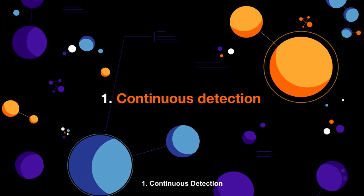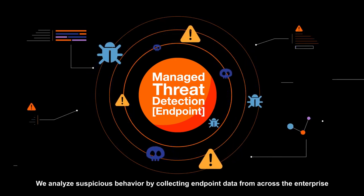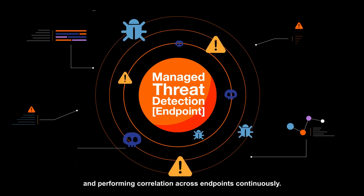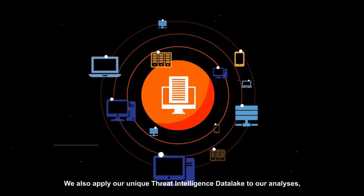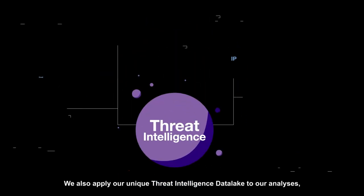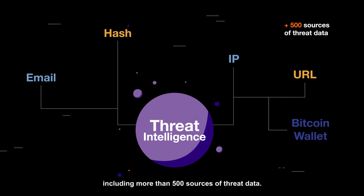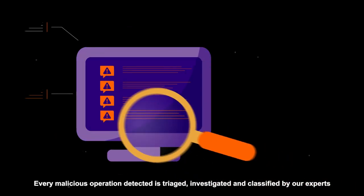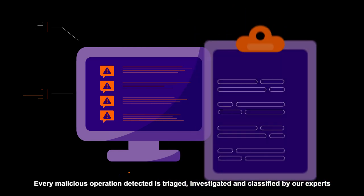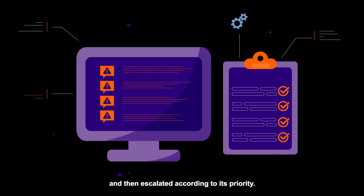1. Continuous detection. We analyze suspicious behavior by collecting endpoint data from across the enterprise and performing correlation across endpoints continuously. We also apply our unique threat intelligence data lake to our analyses, including more than 500 sources of threat data. Every malicious operation detected is triaged, investigated, and classified by our experts, and then escalated according to its priority.